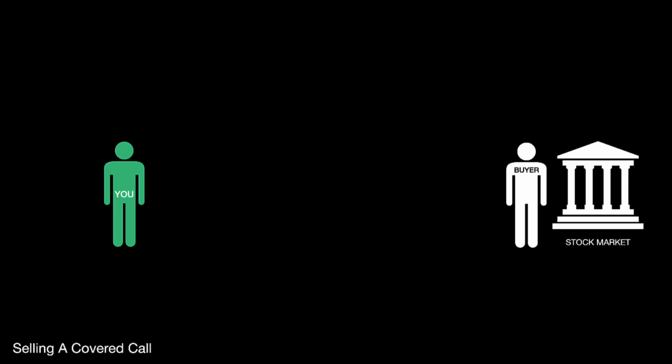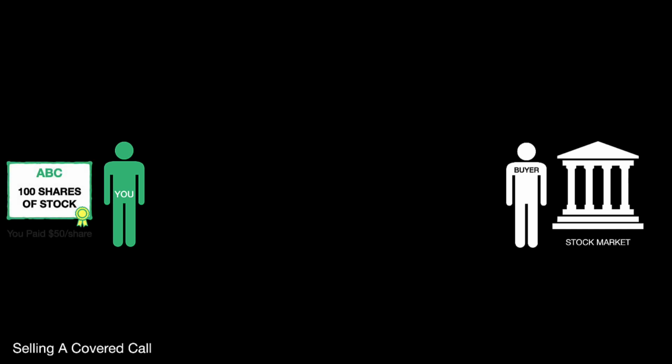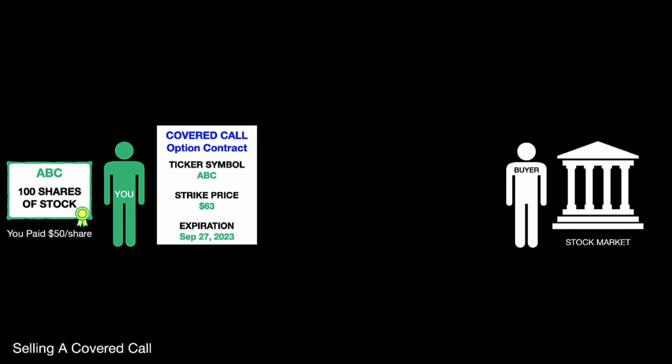So let's walk through this scenario where you're selling a covered call. You can see yourself there on the left, and the stock market with buyers on the right. Now let's say you own 100 shares of a company called ABC, and you paid $50 per share, so that's a $5,000 investment. You could use those shares to sell a covered call option contract. And you can set the strike price at $63, which is higher than the price you paid, and an expiration date that's roughly 1 month out. So let's go with September 27th of 2023.